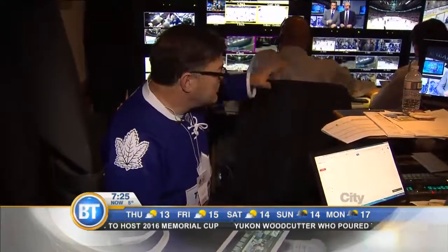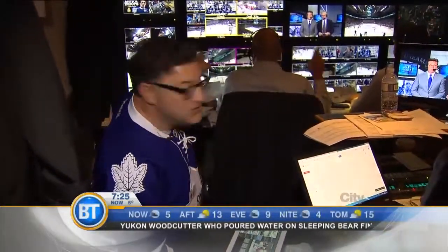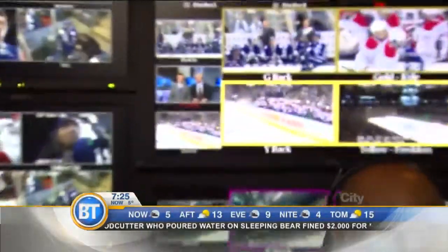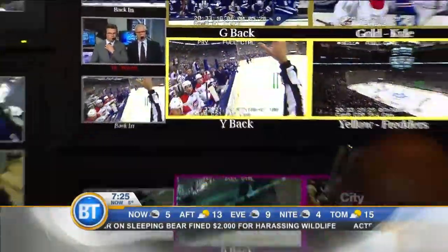This is unprecedented access. These people work up more of a sweat than the players do. We're inside the control room truck. Producer, director, technical director in the front. I want to point out one of the innovations. Zoom right in there where it says wide back. That's the referee helmet cam. So just one of the amazing things here.